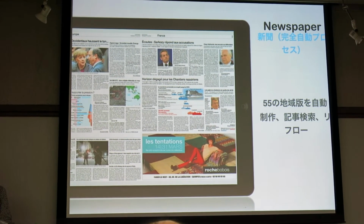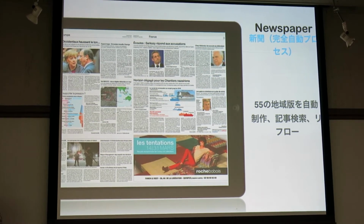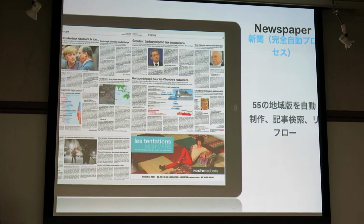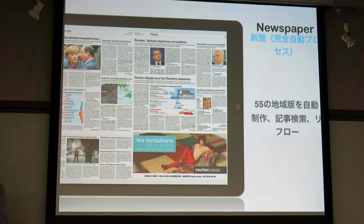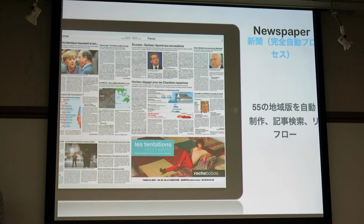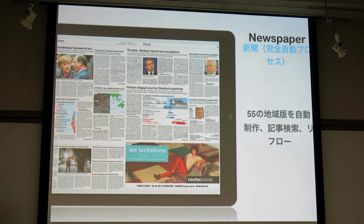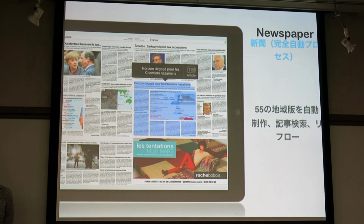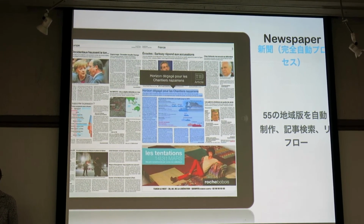The second type of demo I want to show you is about newspapers. Here it's a completely different story. It's all about making things automatic. Very efficient workflows for the publisher so that every night a newspaper can be produced automatically, and yet the newspaper has some richness in it. In the demo you will see how our system is able to detect articles and to highlight them inside the content automatically.